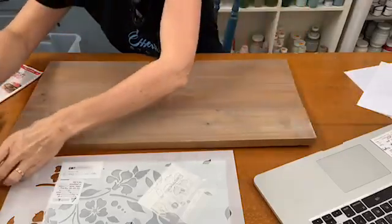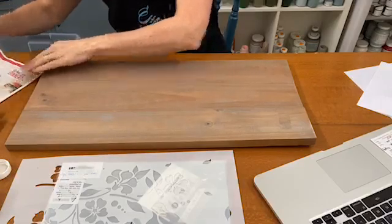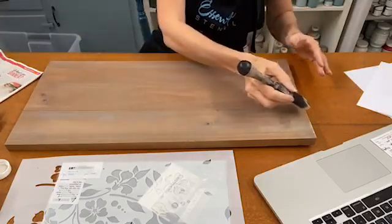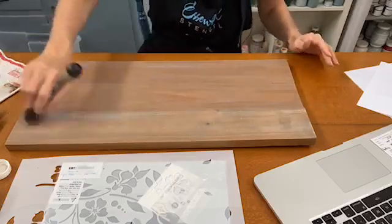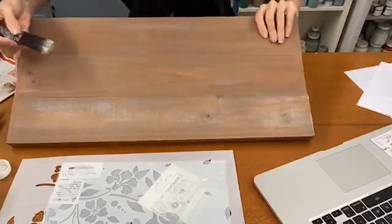Let me see if I can make this a little bit more visible for you. You want to dry off the brush as much as possible because you don't want great big chunks going on, but I'm just dragging that across there. I love to do this technique. Let me see, can you see that a little better now?